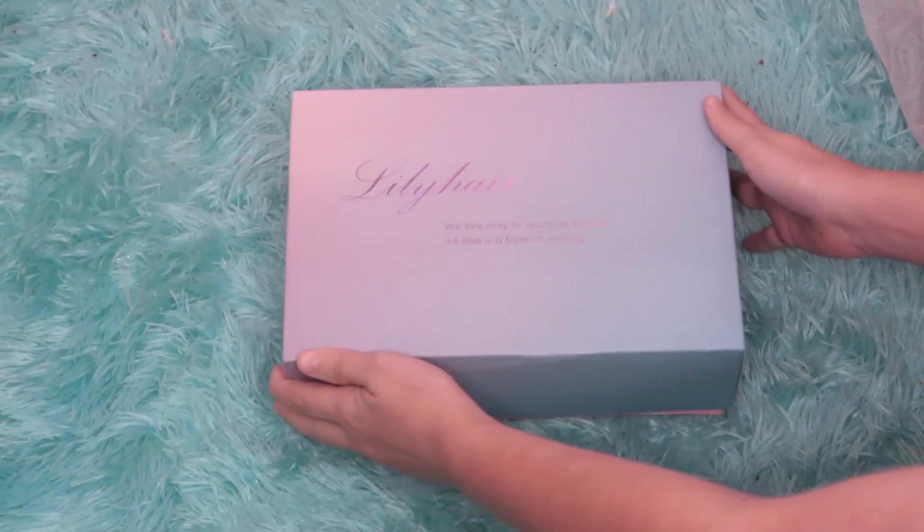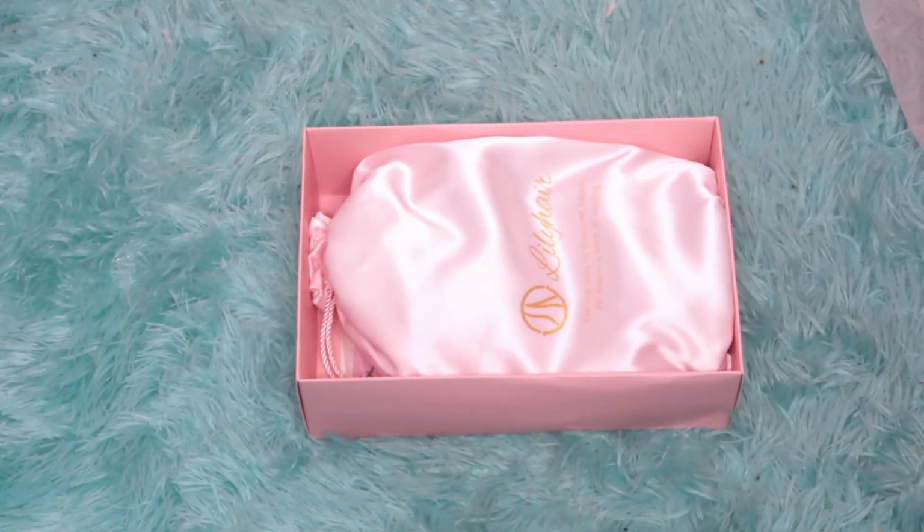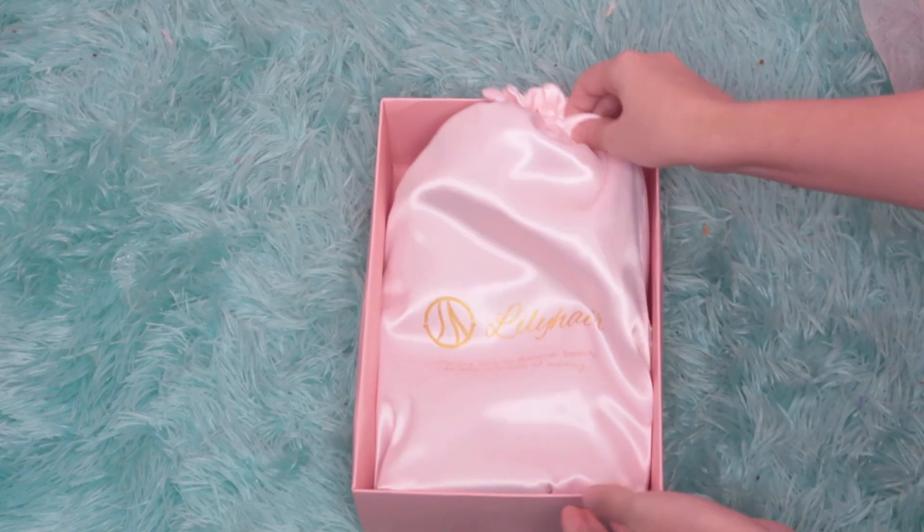For today I have 4 Mori girl outfits, ideal for those who live in a country with hot weather and would love to wear casual Mori outfits.